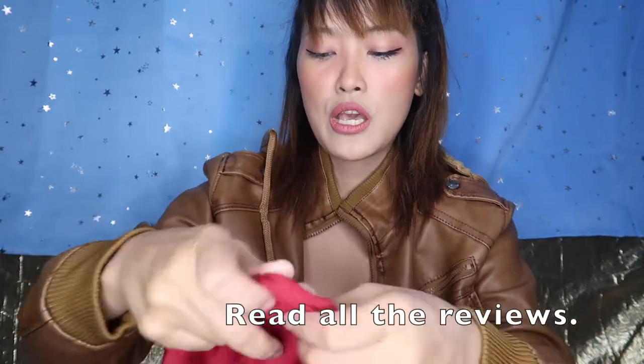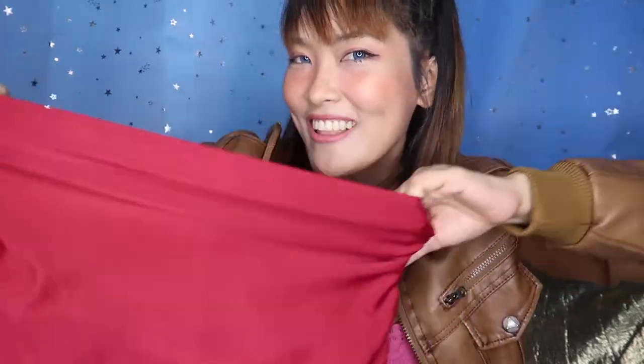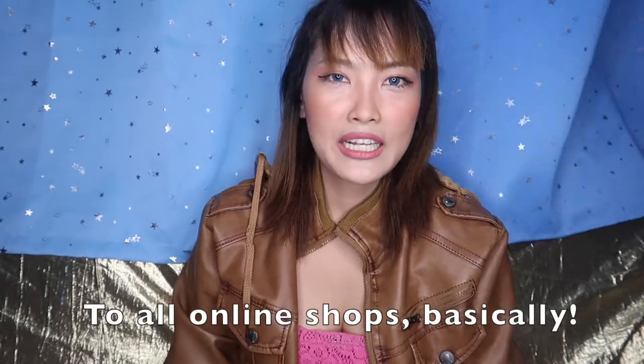You have to make sure, guys, that your reviews are positive. And then basa-basahin niyo yung mga reviews pag maraming reviews, kasi nandun yung mga tips din nila. Okay? So, that's how you buy online. Not just on Shopee, it's also gonna apply on Lazada, AliExpress, and a lot more. I've been shopping online for more than 10 years now.